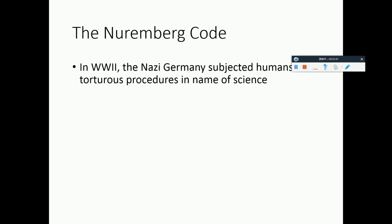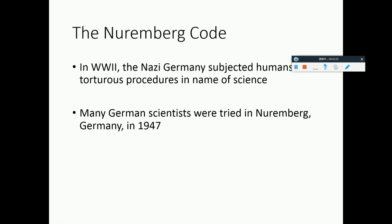So the Nuremberg Code really has a lot to do with the Second World War. In that tragic event, both Imperial Japan and Nazi Germany subjected human beings to what we can say were torturous ordeals in the hope of obtaining data that might prove useful in their war effort. What happened to the Japanese scientists is an entirely different story. But what happened to the Nazi German scientists is directly relevant to the issuance of the Nuremberg Code.